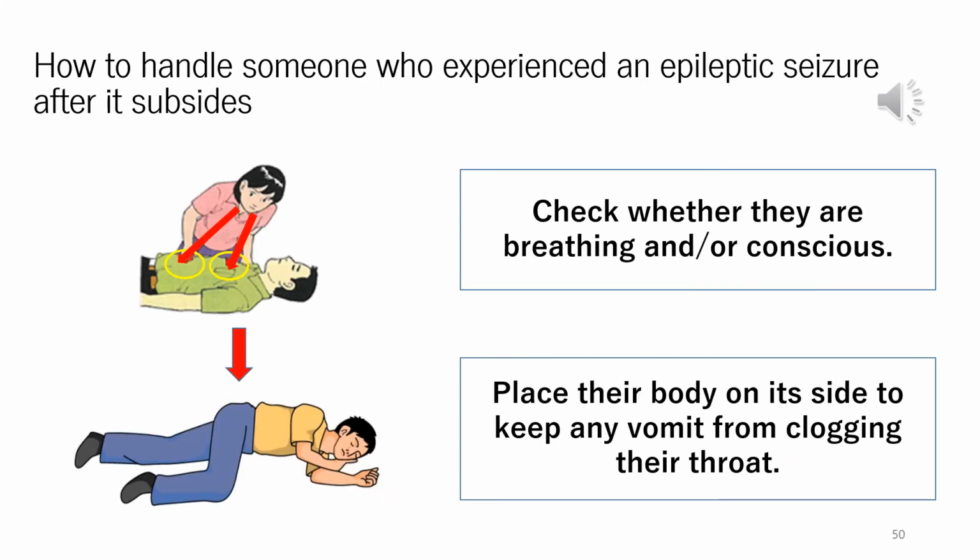Once the seizure subsides, check whether the person is breathing and is conscious. Also, some people vomit during or after having a seizure, so it is best to put them on their side to prevent vomit from becoming stuck in their throat.